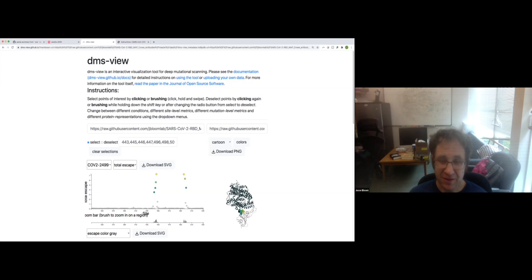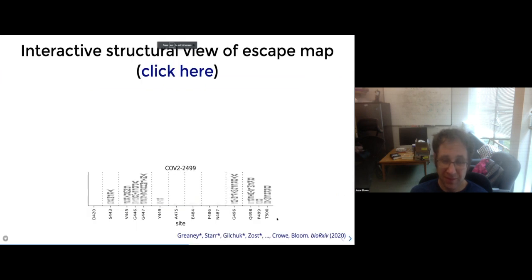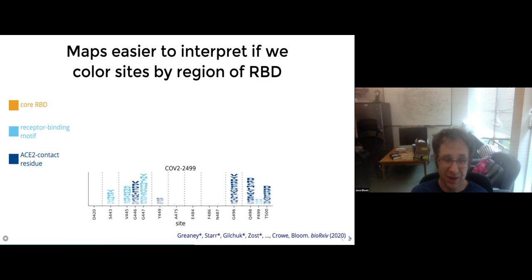So it makes sense that the escape mutations are generally in the region where the antibody binds, although it turns out that not every residue that contacts the antibody tends to be an escape mutation. There are a lot of hot spots of escape mutations. Okay, so that's what one of these escape maps looks like. And the cool thing is we can do these experiments for lots of antibodies quite quickly.